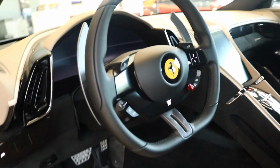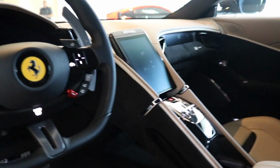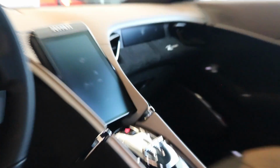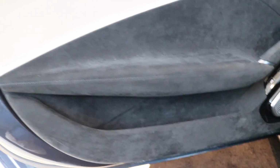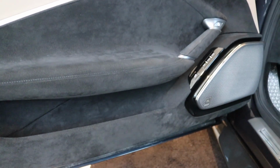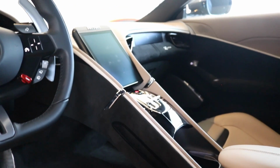So here's the interior of the Roma. You've got a 16-inch digital instrument cluster, an 8.4-inch vertically mounted center screen, and a passenger screen. You've got upscale materials like leather on the seats, as well as Alcantara on the dashboard. You also have tons of Alcantara on the door here. The high center console creates 2 separate cockpits for the driver and passenger.